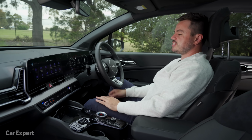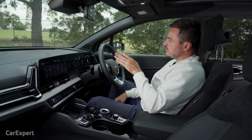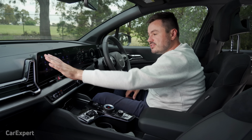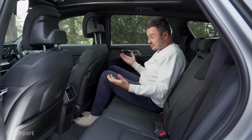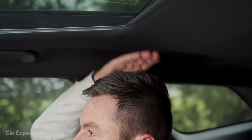And then on our reach test, it is actually a little hard to reach some of this stuff. And I did notice that while I was driving, I had to kind of lean forward to press this to switch between the menus that I needed to. So yeah, this stuff could just be a little bit closer to the driver, I think. Now the second row, look at how much room I've got. So loads of knee room, toe room is excellent, and headroom is really good.